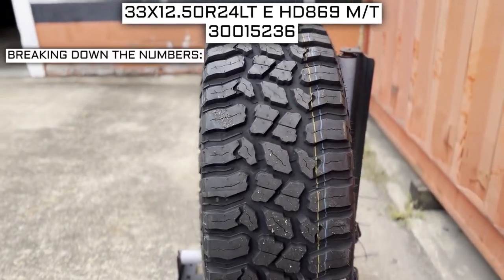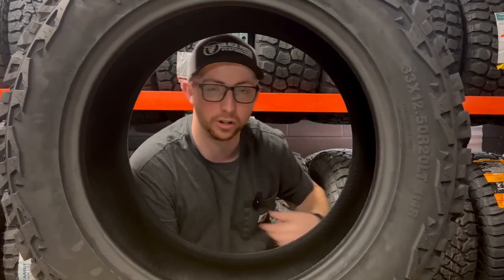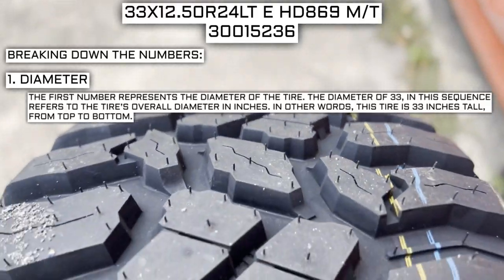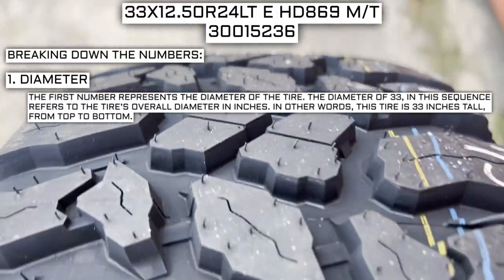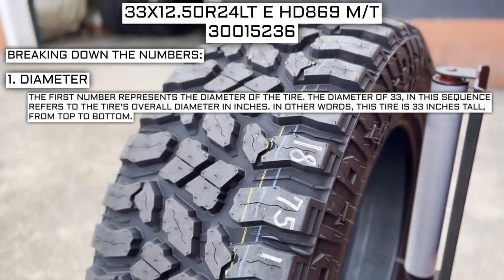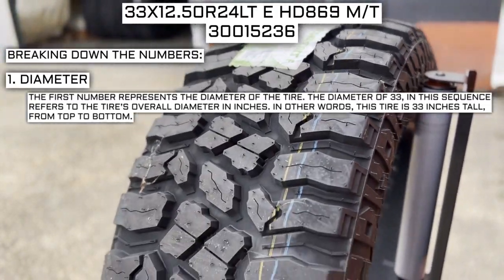So let's work from left to right and break down what these three numbers mean. I'm sure through your tire buying journey that you've been a little confused about what the heck all the numbers mean. Let me tell you that right now. The first number represents the diameter of the tire. The diameter of 33 in this sequence refers to the tire's overall diameter in inches. In other words, this tire is 33 inches tall, from top to bottom.